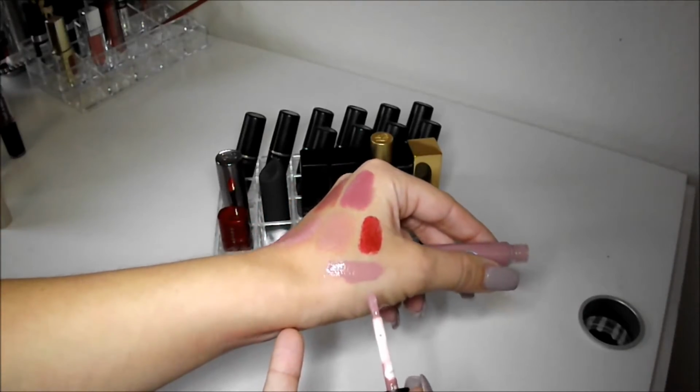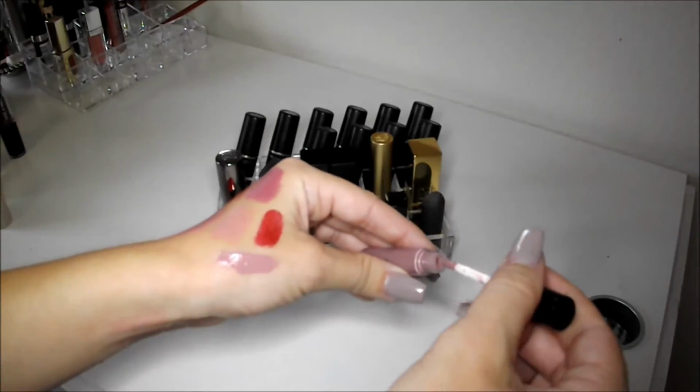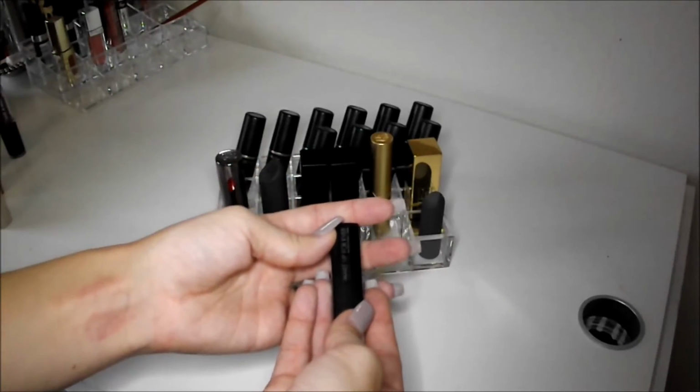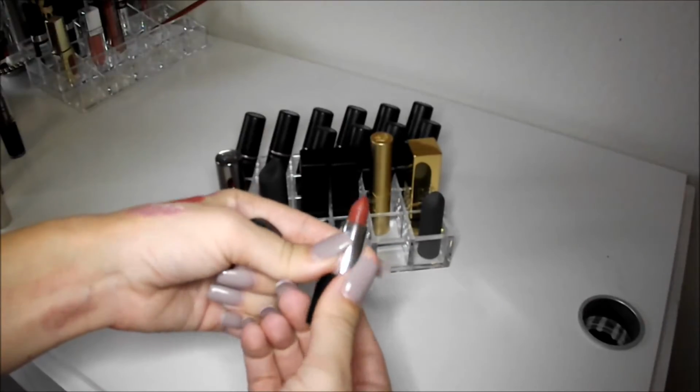It's like this beautiful, almost grayish nude shade, but I have so many shades like this, so I'm actually going to give this to a friend. Another sample of Makeup Forever. I think this was in a birthday kit that I got.